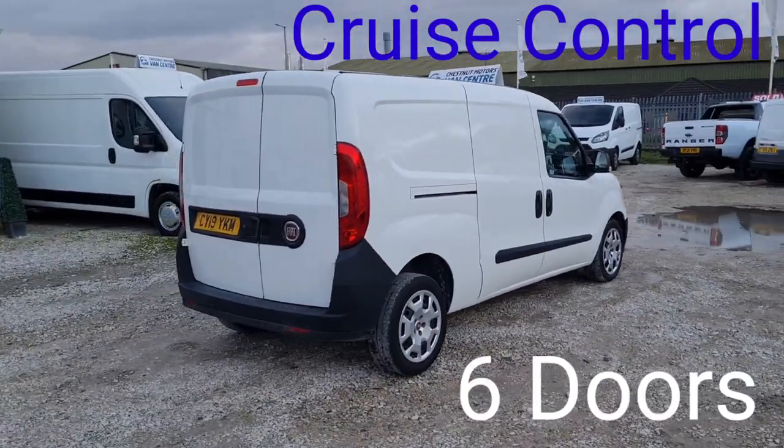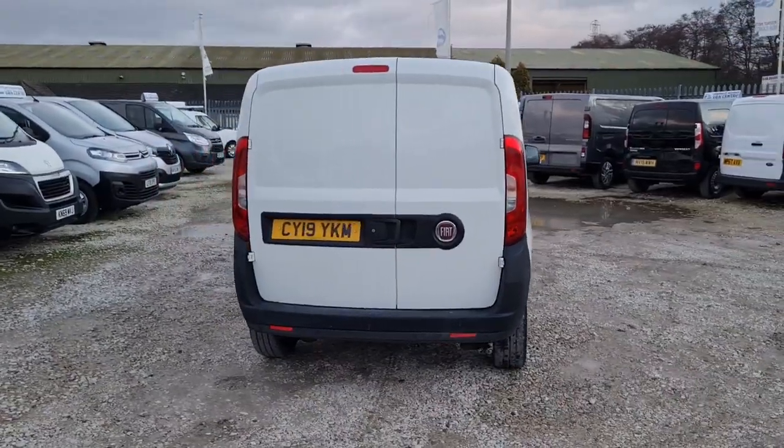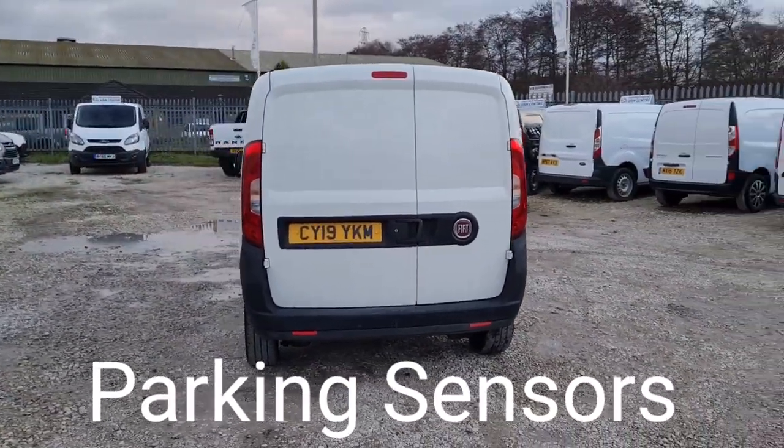Six doors on this, twin side loading doors, double rear doors at the back. It's got rear parking sensors too. Rear has all been lined.